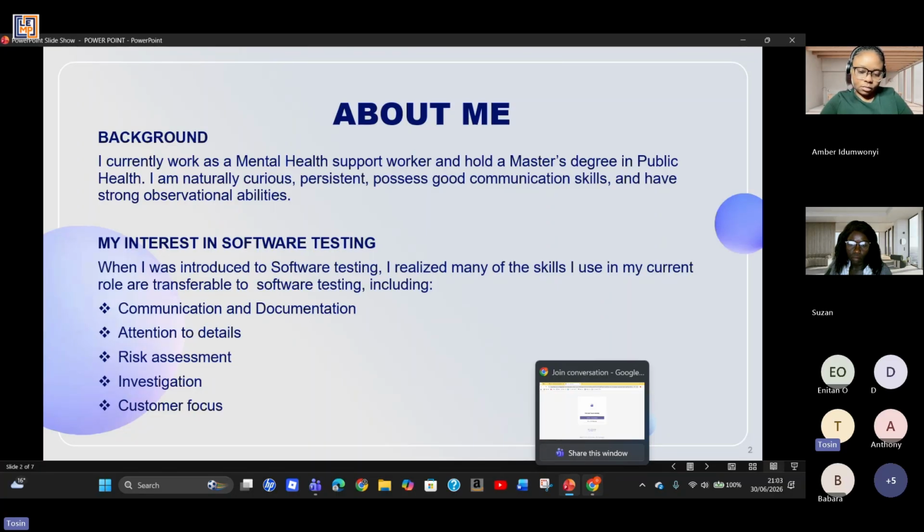If I bring it down to software testing, it also requires the ability to notice both the big things and the little things that may be missed by others. And it's better to catch it early before it develops into big issues that may or will impact the user and the business at large.